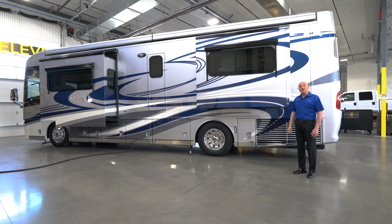The height of the coach is 12 foot 3 inches, which has a little bit smaller stance than some of the larger vehicles, which is commensurate with what I spoke of earlier, and the aging population being able to move a coach this size around much more easily.